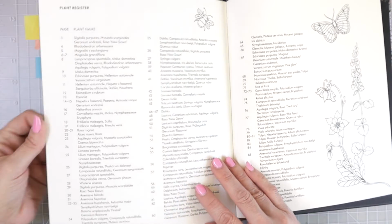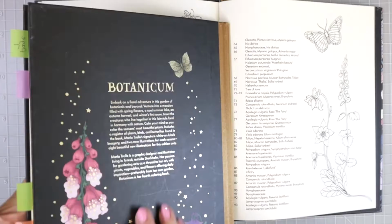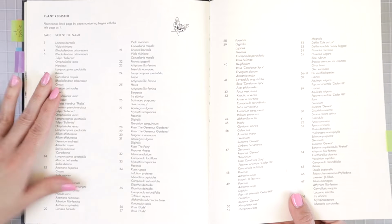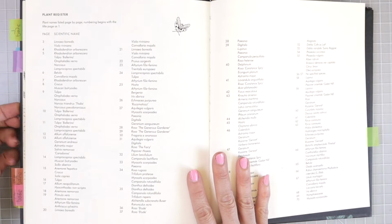So this one is Nightfall. If you come to the back of the book, you have a whole plant register here. And here is Botanicum. And in this one, we have an insect register along with the plant register, which is one of my favorite things about these books.